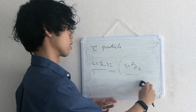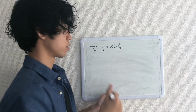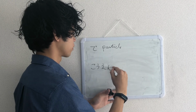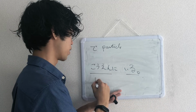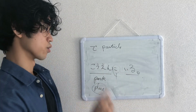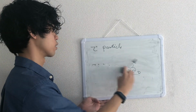What if you want to say, I'm staying at the park? That's right. 公園にいる。So stay, be, exist, park. Again, there's a place. Ni. Since it's not an action, you use ni for that. Simple, right? So that's number one, indicative of place.